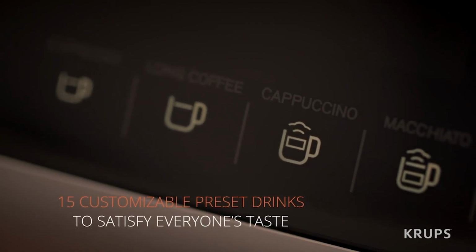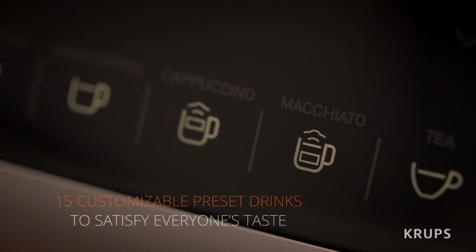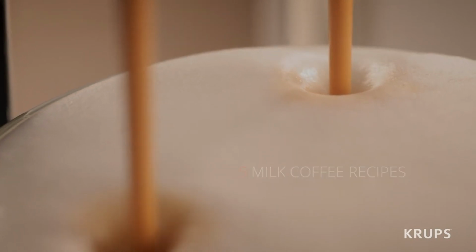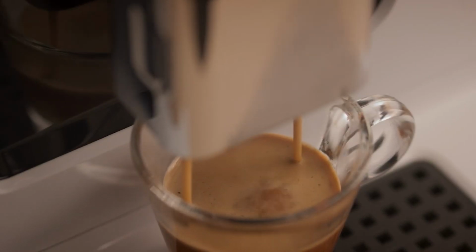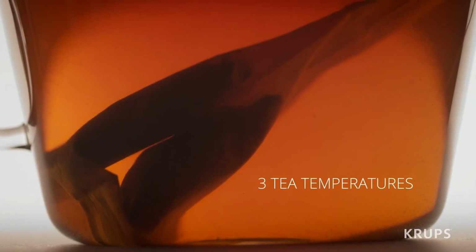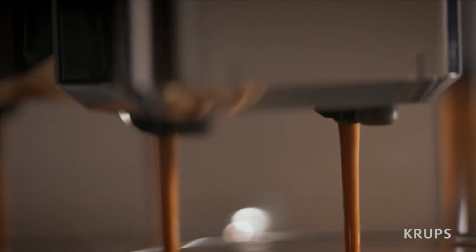You could choose between 5 different drink sizes: espresso, long coffee, ristretto, doppio, or Americano. 3 milk options: cappuccino, macchiato, or frothy milk. You can add an extra shot, you can do a dark brew, and it has 3 water temperature options for different tea, whether you like green, black, or herbal tea.